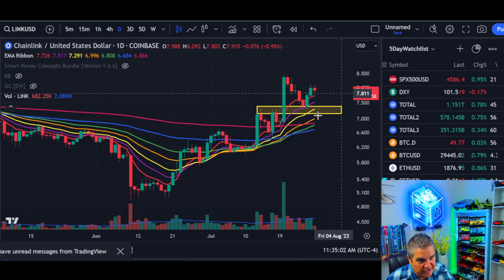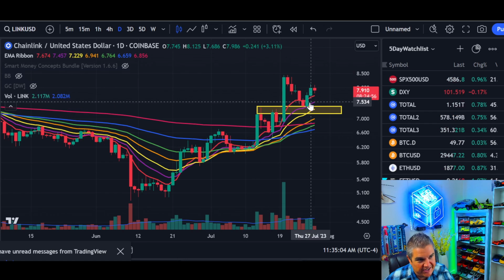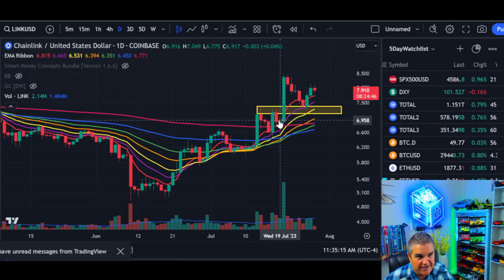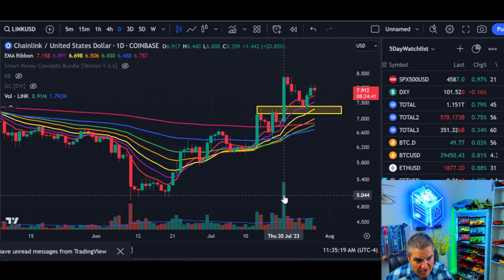You see this little zone here, right? Kind of a breakout, retest, hold on the EMA 14 there, and now we're back above all moving averages, especially the EMA 8. That's where you can get the most bullish price action if you're holding the EMA 8. See here, we kind of hold that, and then big stuff coming, right? Nice volume back on Thursday.